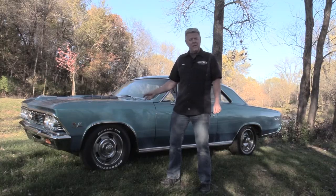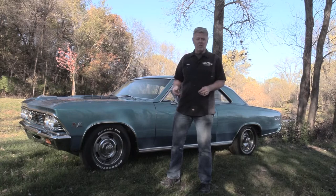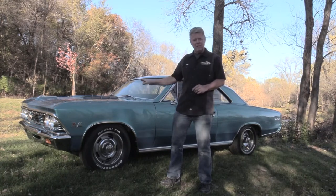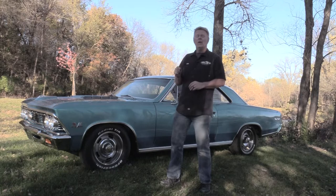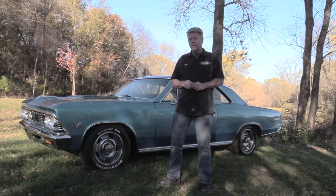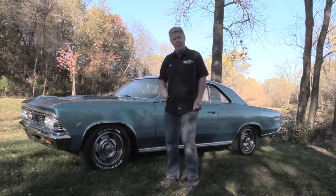The 66 Chevelle started out as a matching 138 car. For the Chevelle world, everybody knows that's a true SS. This actually is a matching numbers car when it comes to the engine. It is the original engine that came in it. We have had it rebuilt to a little bit higher horsepower than it came at the factory. We're not going to disclose how much, but a little bit more than what it came at.